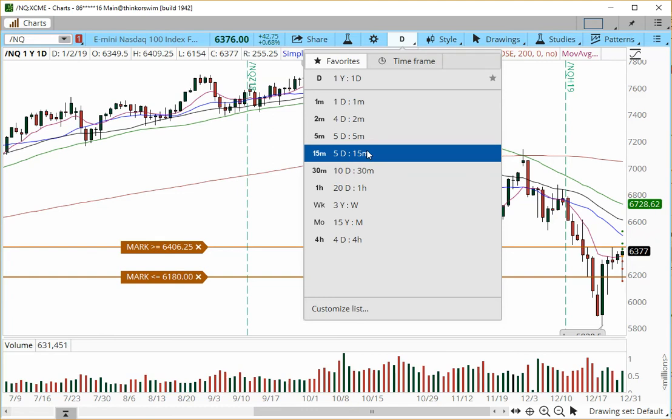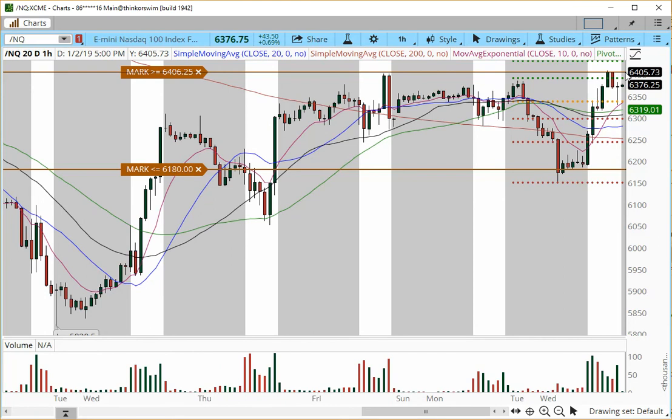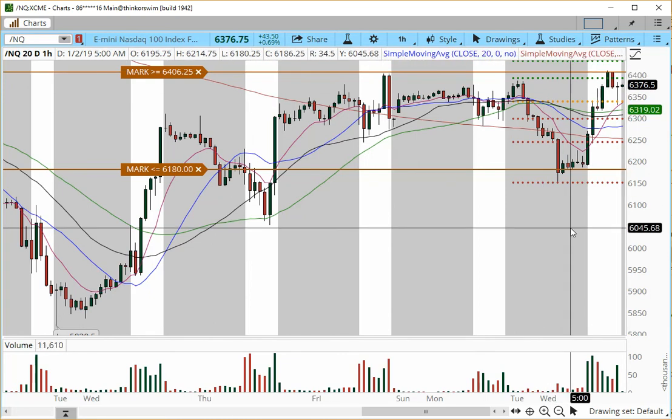But the way the market is structured right now, we do look higher for the overnight. If we blast over this resistance of 6406, 6410, then we can explode higher. Like I said, and it's super easy right here, because all we have to do is take a look at these ranges below 6180. Bam, we're going to go back down, possibly into the 6050 area again.